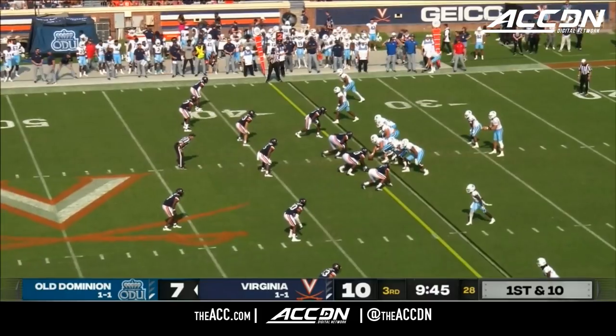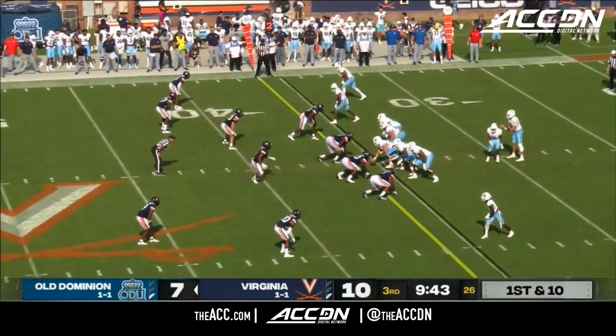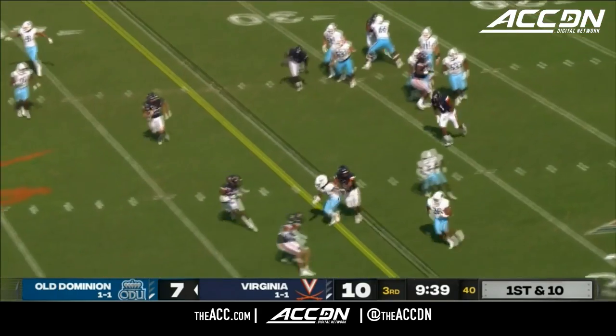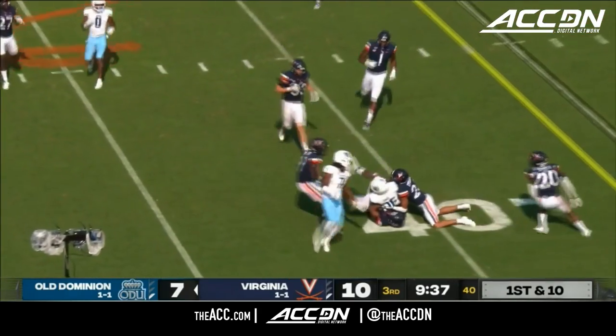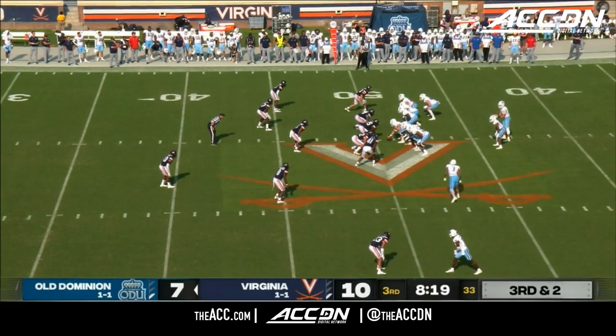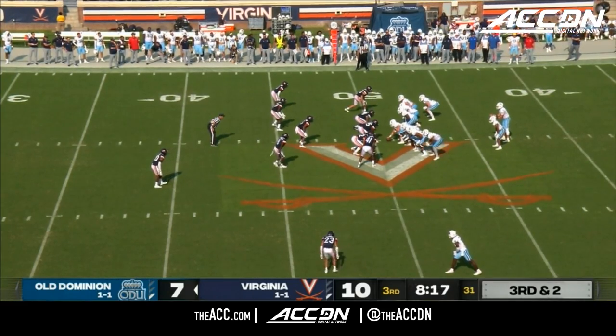Yeah, this Virginia defense, they're initially in the right gaps, but they're allowing running backs to get outside them on that second effort. Now Sims on the receiving end here. Swing pass, picks up the first down. Blake Watson in the backfield with Hayden Wolf.